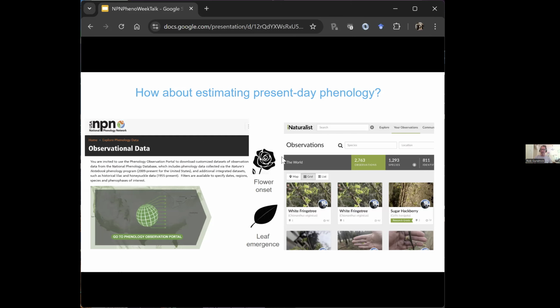We were then able to generate from those resources phenology estimations for onset of leaves and flowers from 2010 to 2023. Not every year is sampled for all species in the contemporary data, but that's true also for the historical data. I'm going to spare you the details of how we generated those estimates. It's important to think about because there are biases in these data, but suffice it to say, we were able to generate a pretty comparable set of estimates in the present to what Ho had generated in the past.